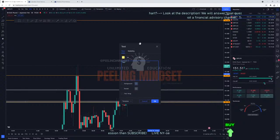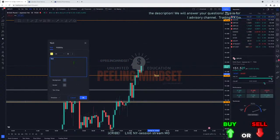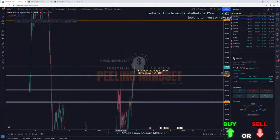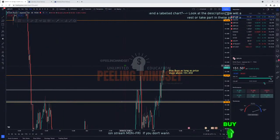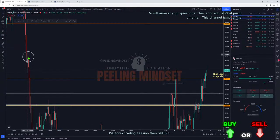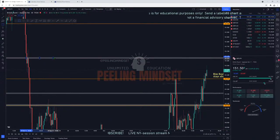What I'm going to do is, all right, buys as long as price stays above 151.10. Oh, beautiful. So as long as this broken resistance, well, I got a call. As long as this broken resistance is respected, we can push up. Definitely push up. So this could be one of the targets. This could be one of the early targets.